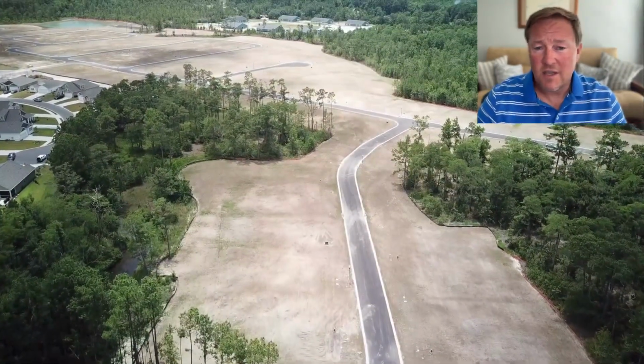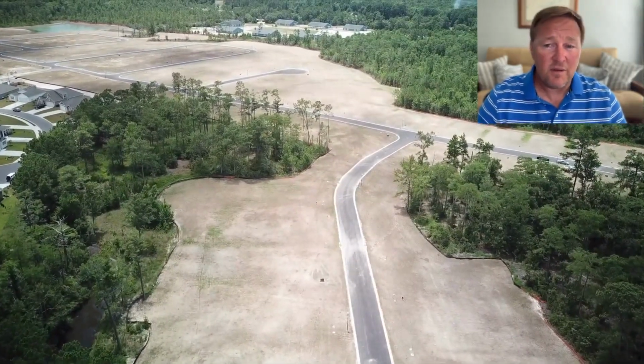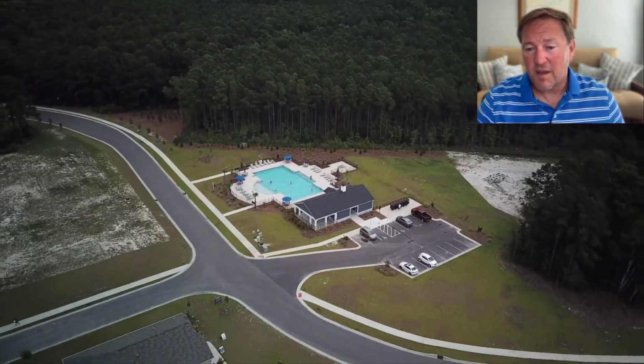Again, they got this new section. They're opening up. They're selling in here right now, even though nothing's built in this section, but all the roads and curb and gutter are already in. So it's going to be complete here. I would say probably within the next year they'll be complete in this neighborhood. So there are some resale opportunities. There's new construction, obviously.